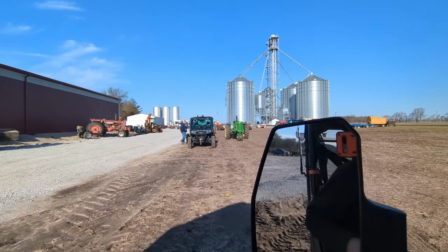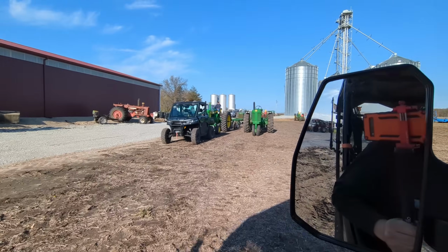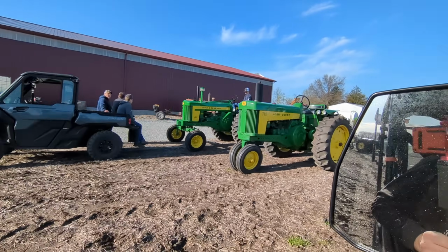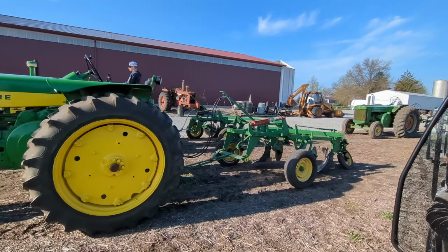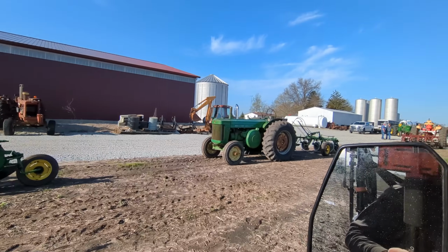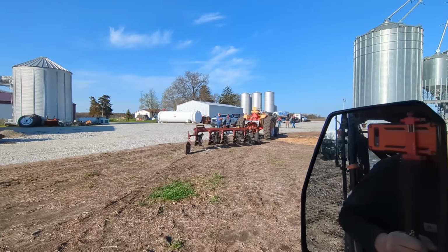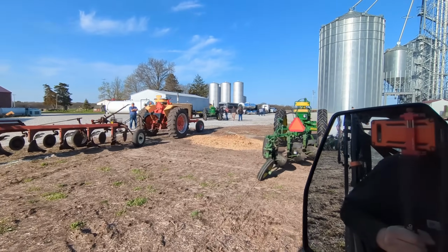So we are at the Jernis family plow day this morning, and things are getting started. Got some tractors and plows here. Got some really nice tractors and plows here. So we were invited to their plow day, and I'm glad we were because.